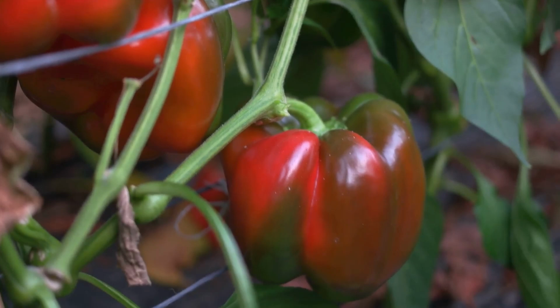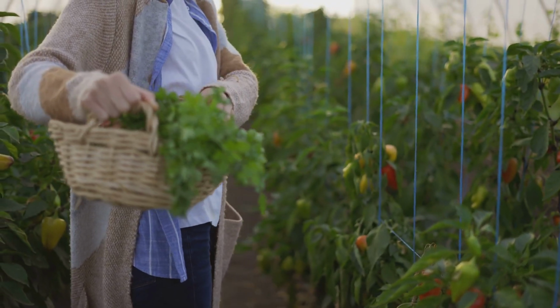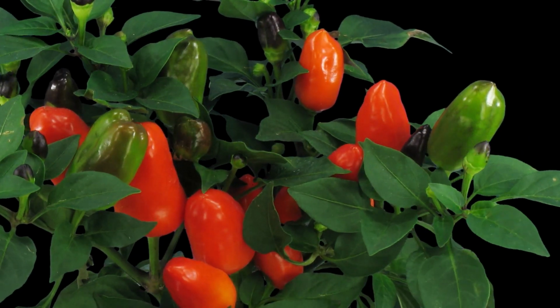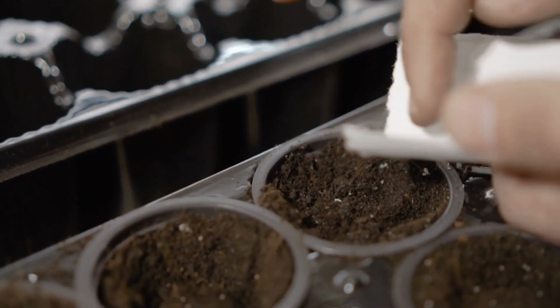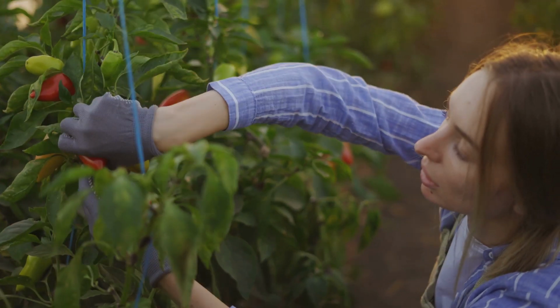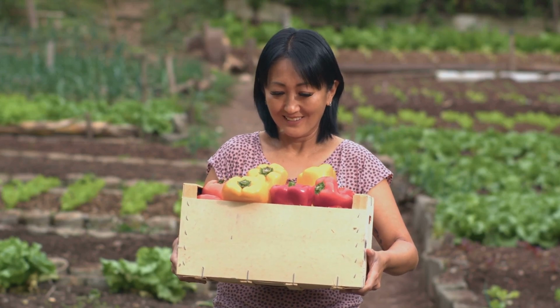As we reach the end of this comprehensive guide to growing peppers, we hope you feel inspired and empowered to embark on this rewarding gardening adventure. From selecting the perfect varieties to nurturing those tiny seeds into bountiful, fruit-bearing plants, growing peppers is a journey filled with learning, discovery, and the sheer joy of reaping what you sow.